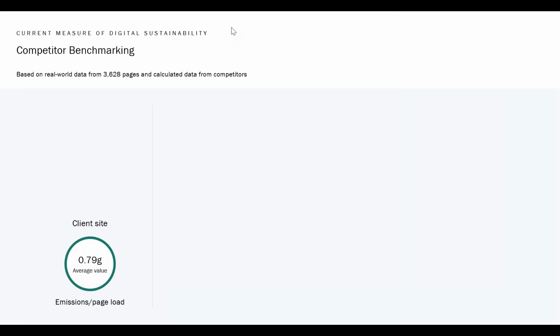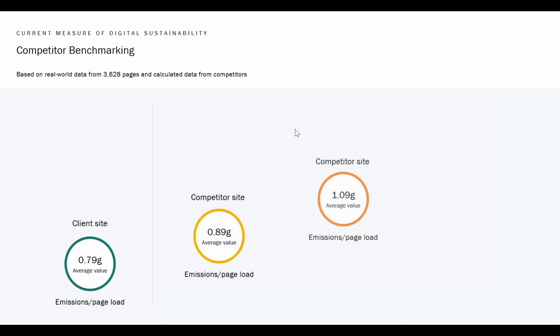Because we can run this process on pretty much any website, we can compare you to your competitors. So we can see what the average value for you is, and then we can see what the average value for your competitors is. So if you're in an industry where sustainability is a growing topic and you want to see where you stand against your competitors, we can absolutely do that with a relative degree of accuracy, just to give you an idea of where you stand.